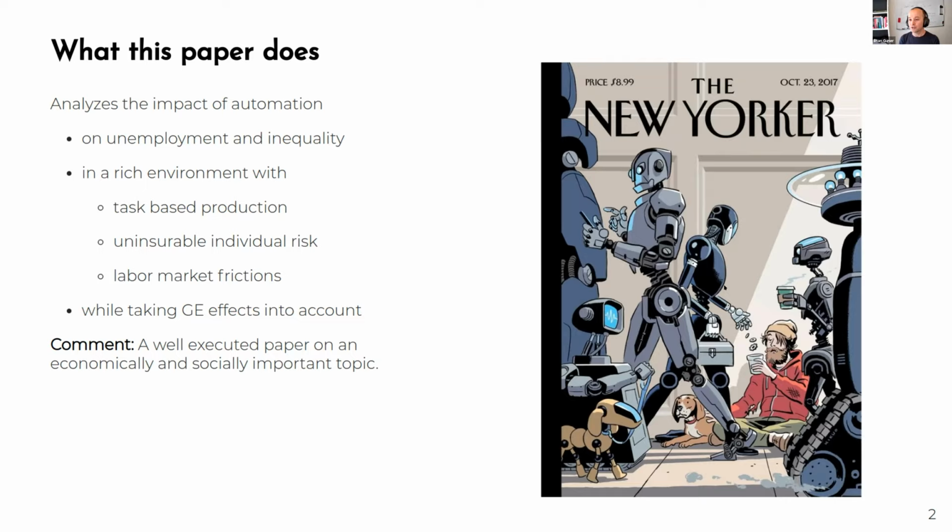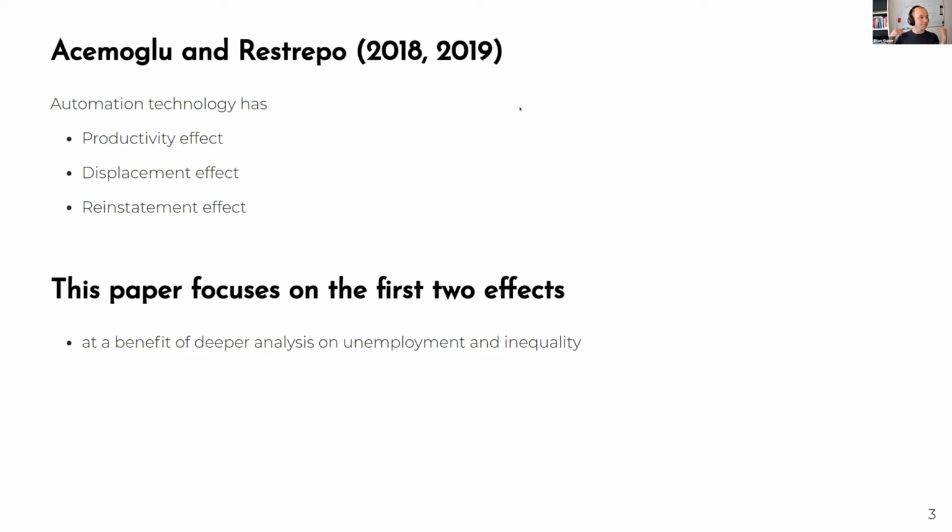Just to put it in perspective, compare it with the Acemoglu and Restrepo papers, where they look at the productivity effects of automation, displacement effects of automation, and reinstatement effects of automation. So this paper focuses on the first two elements, the productivity effect and the displacement effect. But this comes with the benefit of a deeper analysis of unemployment and inequality. So that's the benefit.